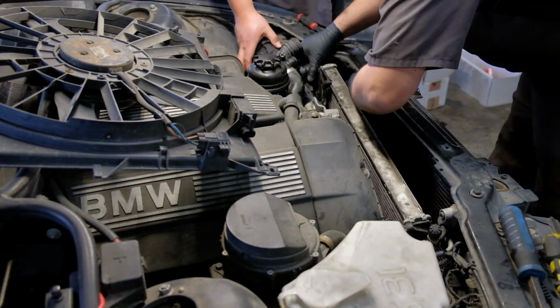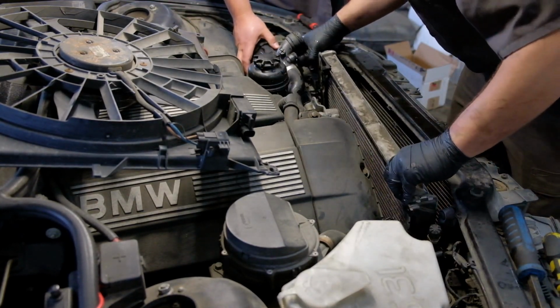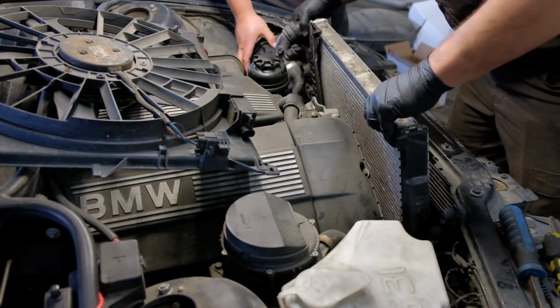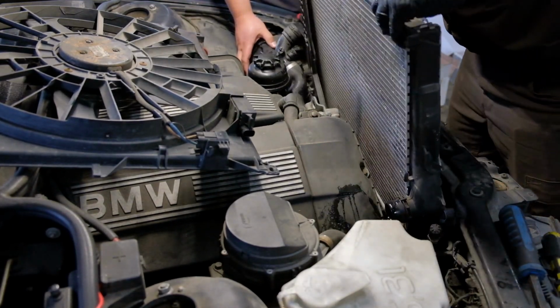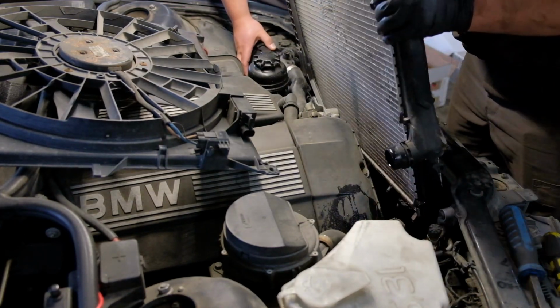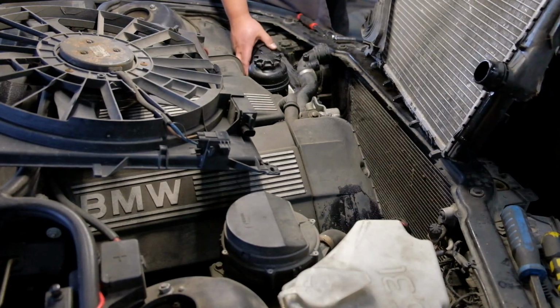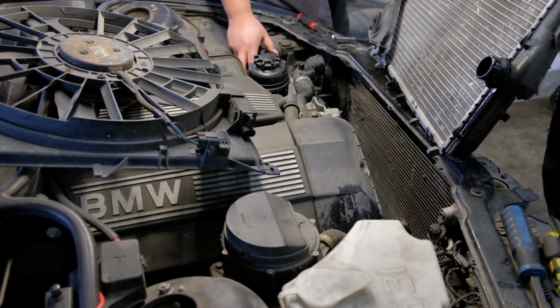Almost got it out. Don't worry, we'll be nicer with the new one. Will we go? Probably not. There. Here's our old radiator.